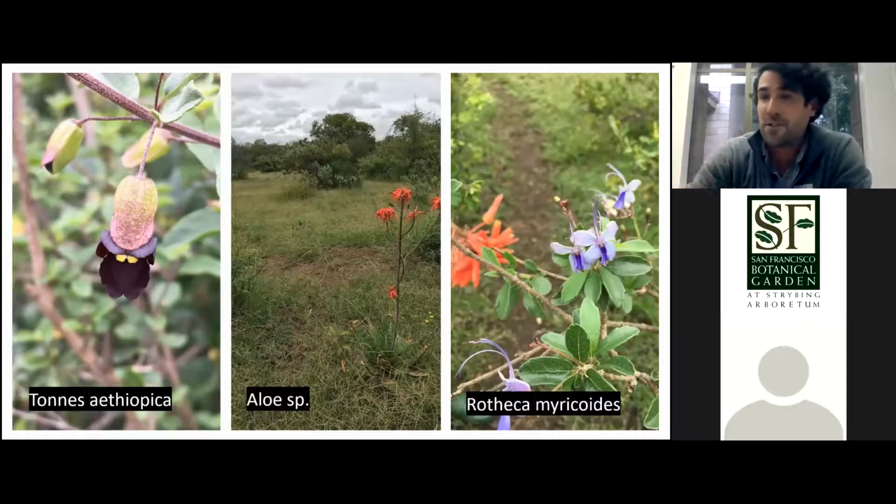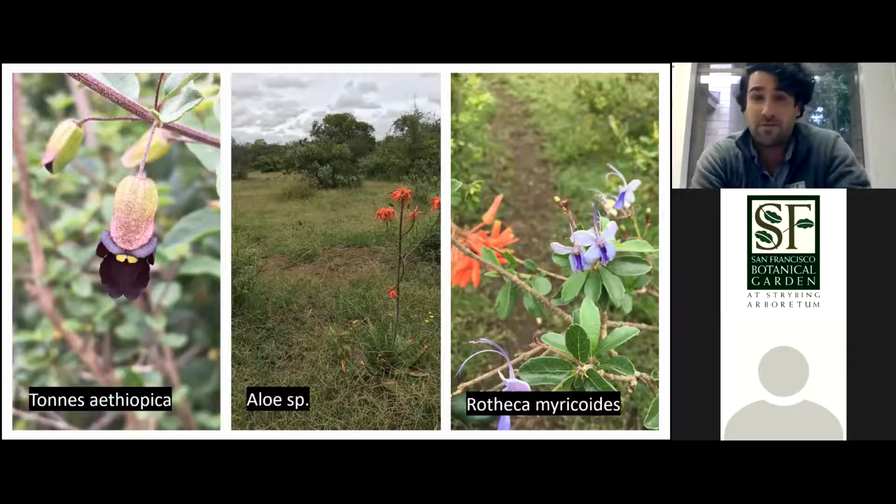And also just being on a beautiful site like that, and it being so wet and having so much rain and green, I couldn't resist tromping through the bush around there and looking at these amazing different plants. A couple of these might look familiar. Various aloe species were blooming all over the place. Rotheca myricoides, which used to be Clerodendrum ugandense, has now changed names. This is actually a common plant you can sometimes even buy at Home Depot. And it's interesting to see it in this sort of upland arid savanna, growing in shrubs like this.